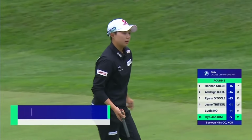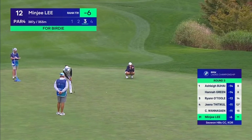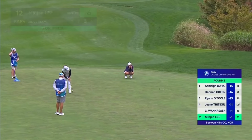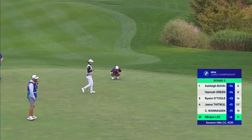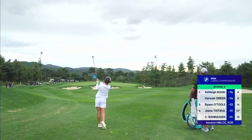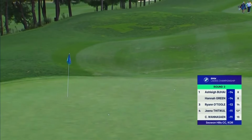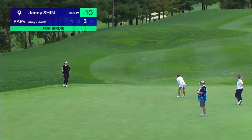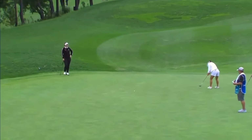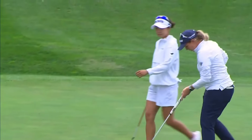Shooting stars, they're with you, dressed in the red and white. Coming off a birdie at 11. Defending champion. Not her best. Wedge it. Bobbled early. And it didn't matter because Jenny Shin is back to where she started.